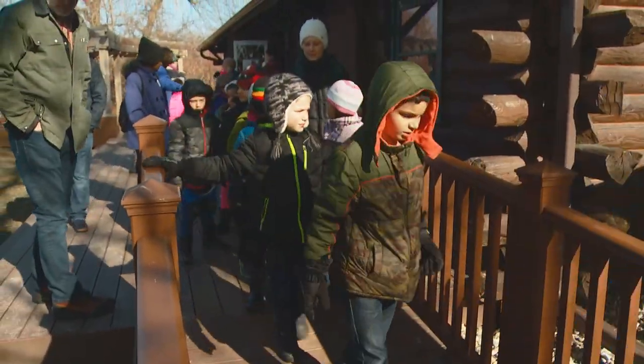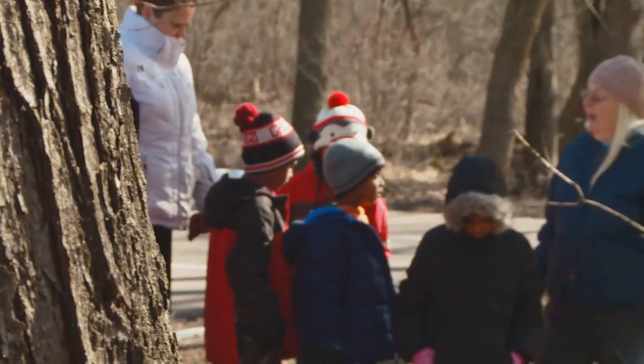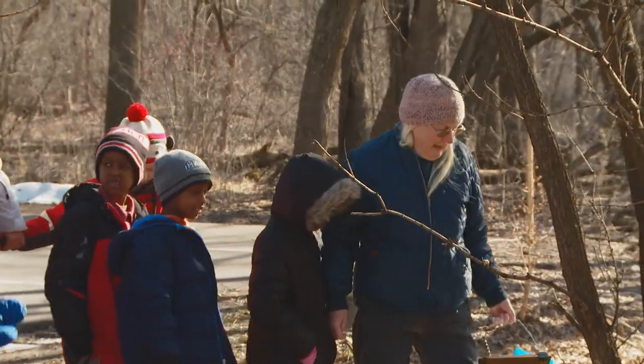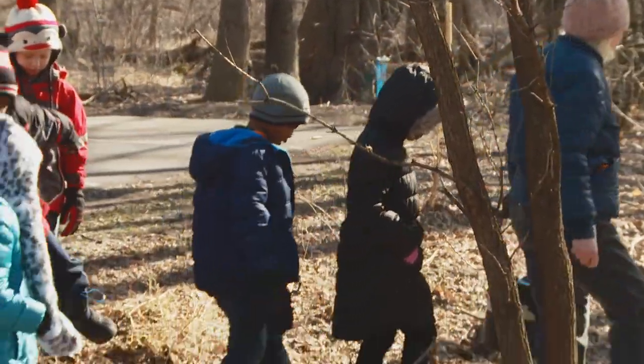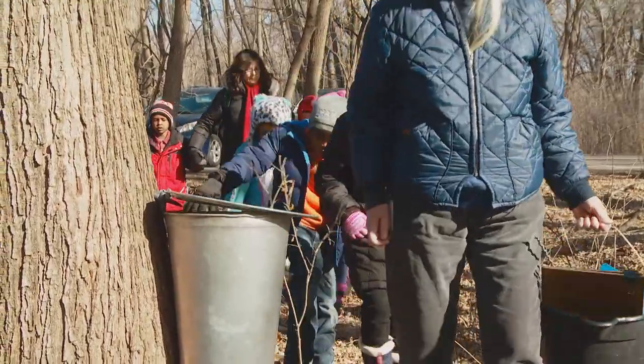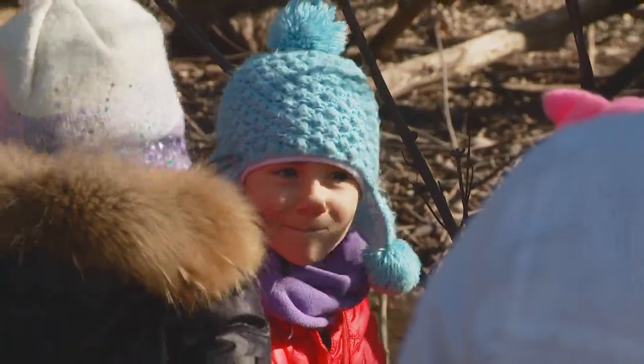Then we went to the woods, kind of took a hike. So we need to go find a maple tree, right? Yeah. Hey, let's walk out here and see what we can find. Let's check and see if anything's running here today. We learned to tap trees.